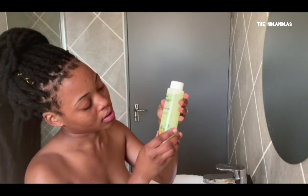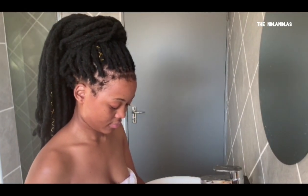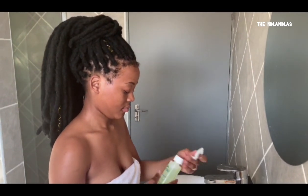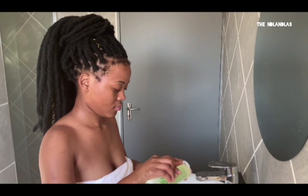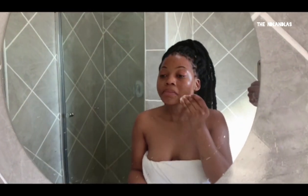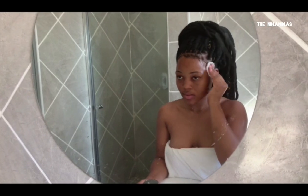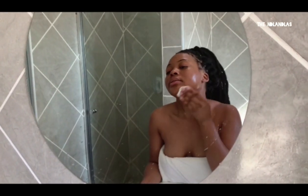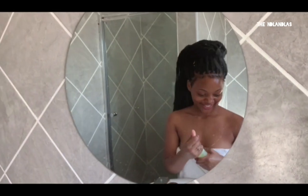And then next off, I use the clarifying PortiaM toner. It's also suitable for all skin types. I just put a reasonable amount of the toner on the cotton pad, and then I just pat it on my face. This step helps to remove the impurities that the face might have. It just cleans up the face one last time. It's the most, I think, essential step in every face routine. I look pretty already.